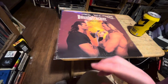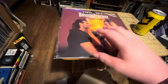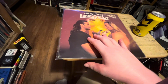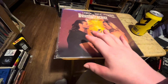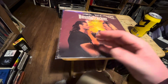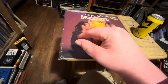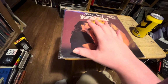And the weird thing is that this was never released on DVD or Blu-ray for the United States. The United Kingdom got a DVD release of this movie, but we did not. So the only way here in the States that you're going to get this movie is on either VHS or LaserDisc. I have seen this movie on Beta, but that was a long time ago.